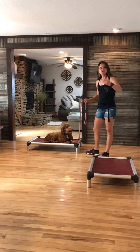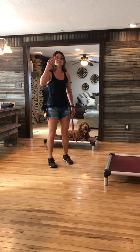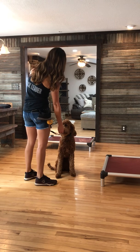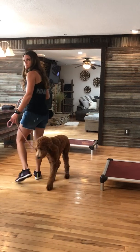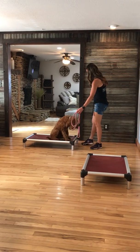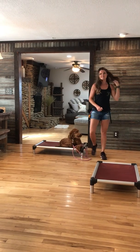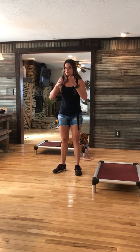I also want to teach the dog that you cannot come off of the bed unless I say the release command, and in this case the release command is break. Break. Good girl. Good job. There you go. Good. Place. Good. Down. Good girl. Very good. All right, we're going to keep going on this. Now we've got all these steps, they're adding up.